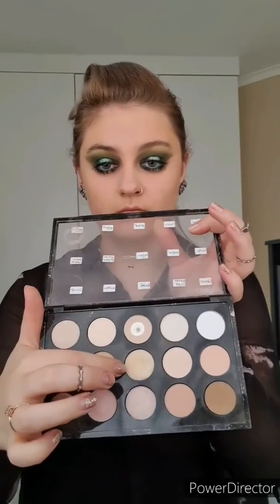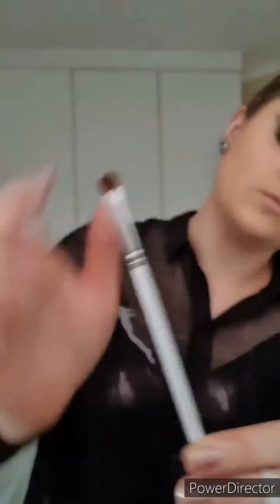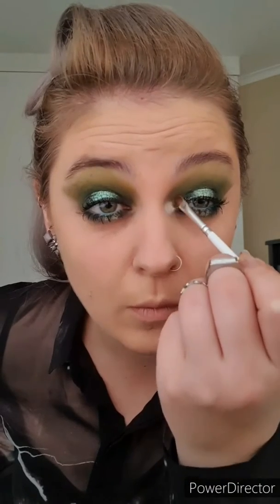So now I'm going to go in with Nylon, which is the shade here. And I'm just going to highlight the inner corner of my eyes and just under my brow bone. And I'm using a JH42 brush to do this. The reason why I went with Nylon is because it is a yellow undertoned highlighter. It is super intense, but it really brings the whole eye look together.